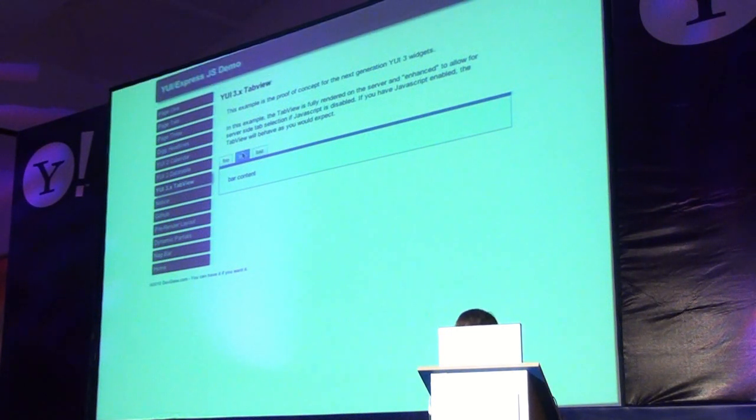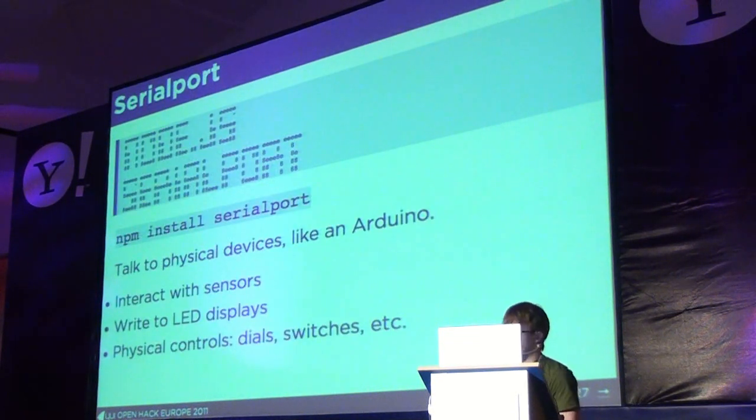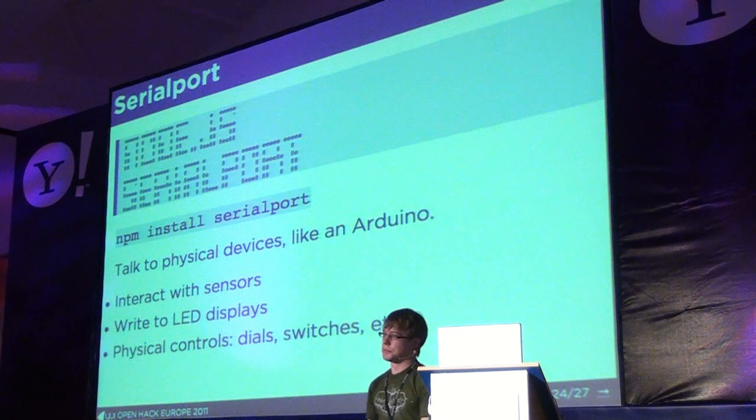Each time I click the tab, it makes a request, and Node.js is rendering this widget live, which is normally done on the client. So you can do things like this, and it's really, really interesting. There's a lot of other stuff here, so check that out. Finally, something that is on the website.